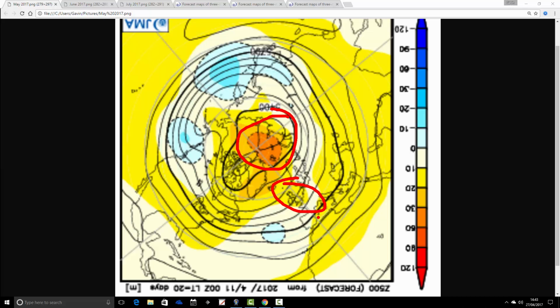With these charts, blue extrapolates to low pressure and yellow, oranges, brighter colours, extrapolate to high pressure. So for May, we find we've got an area of above average heights to our north, centred across the Arctic and down in towards Greenland. Got below average heights in the central part of the Atlantic. It looks like this area of above average heights is trying to extend and reach down into the British Isles. So it looks like we should be under a ridge.